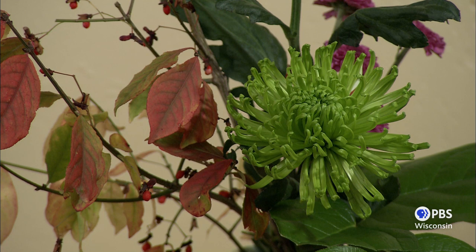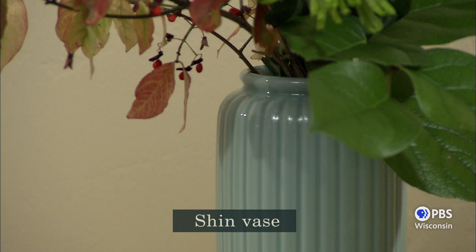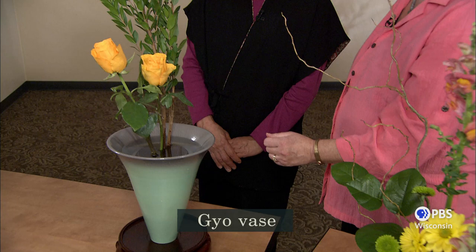Yes, the vases. Like this vase is a thin and tall vase we call shin vase. And this one is completely different. It's tall, but it's not thin. Its opening is wider than a shin vase. We call it gyo vase. And this arrangement actually came from Rikka. It was created in the 1700s.